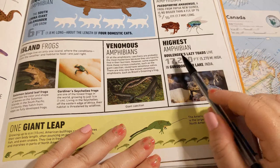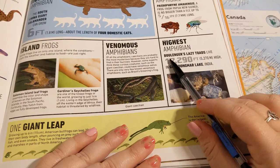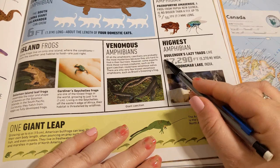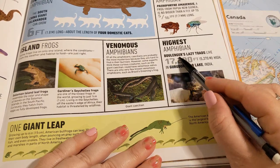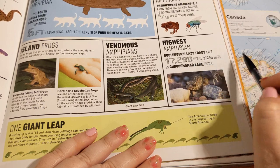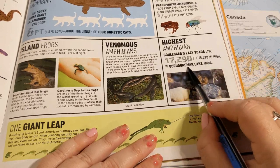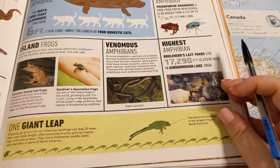The highest amphibian is Bollinger's lazy toad. You like that? Bollinger's lazy toads live 17,290 feet high, or 5,270 meters, in Guru Dongmar Lake in India.